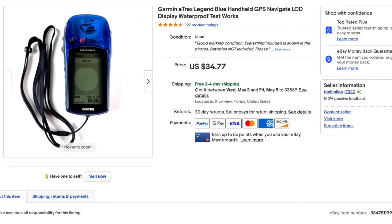And some of those things can sell for a ton of money. We've sold at least 50 of them. Depending on the model, it's gonna sell for us from $50 to $150, $200. But there are outliers that can fetch you $400, $500, $600. And again, Garmin is the brand that you wanna look out for when it comes to those handheld portable GPS units.